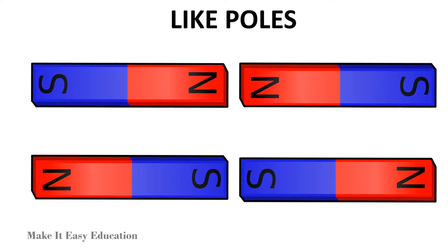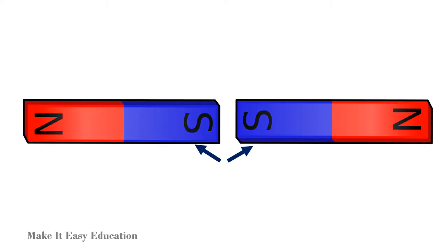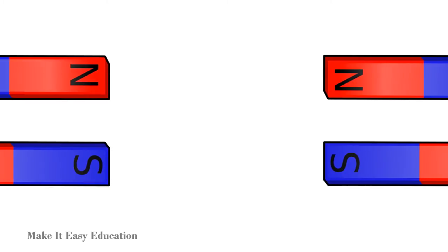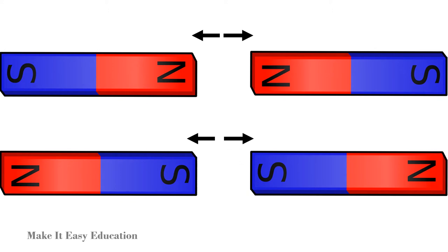Like poles are the same poles of any two magnets. For example, north and north poles of two magnets, or south and south poles of two magnets. Like poles of two magnets, when brought close to each other, repel. Repel means push away from one another.